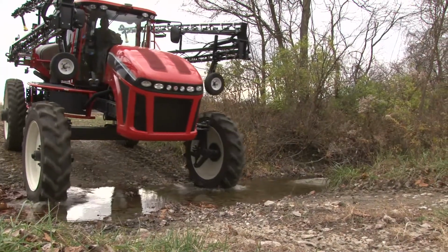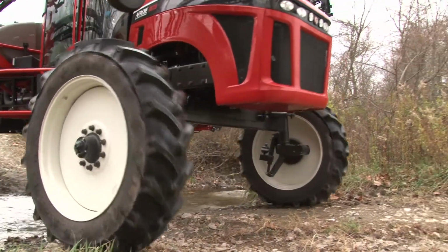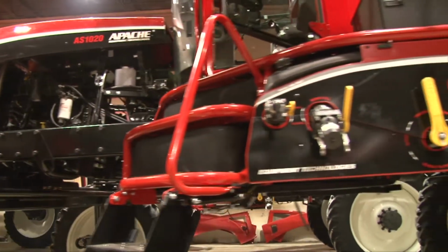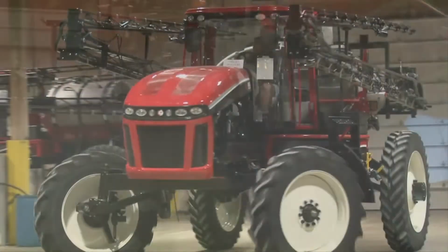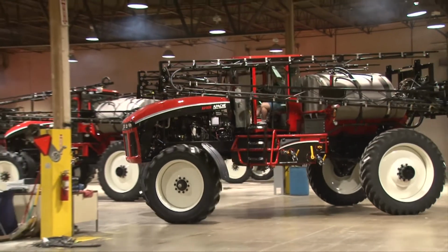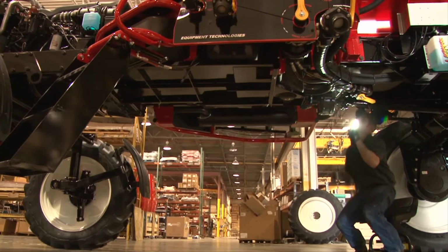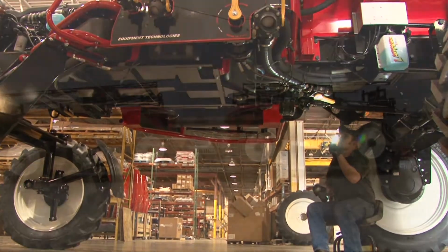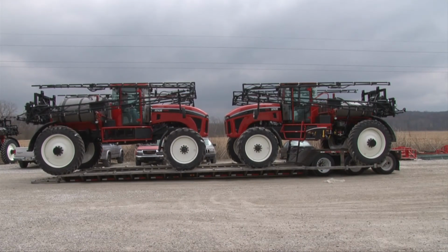So I really think that the quality is very thorough, very complete, and we start from the basics and then go all the way to simulating actual spray conditions, which is important. Successful completion of the test drive brings the Apache back inside for a full 436-point walk-around inspection. Upon completion, the Apache is ready for shipment.